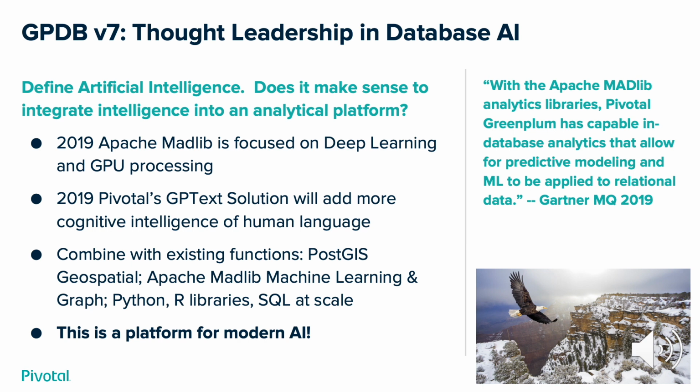And what you're really doing is simplifying access to all of these different analytical libraries and techniques through one unified and integrated system. So by combining deep learning, machine learning, model preparation, model versioning, text analytics, text search, geospatial analytics, and then Python, R languages, we really are creating a platform for modern artificial intelligence using the very succinct delivery of a database. All the data in the database with all the libraries and analytical functions needed to process the data.